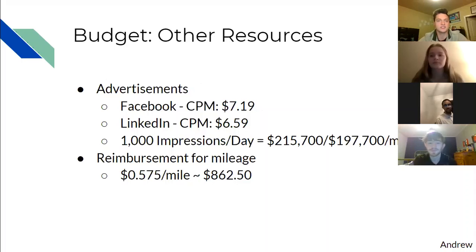For the other resources that we're going to have to consider, we are going to be doing advertisements on Facebook and LinkedIn because office workers are most active on those two social media platforms. And the cost per thousand impressions for Facebook is $7.19. For LinkedIn, it's $6.59, as listed on the screen. We've averaged about 1,000 impressions per day, and with that, our projections are $215,700 a month for Facebook, and then $197,700 for the LinkedIn costs.